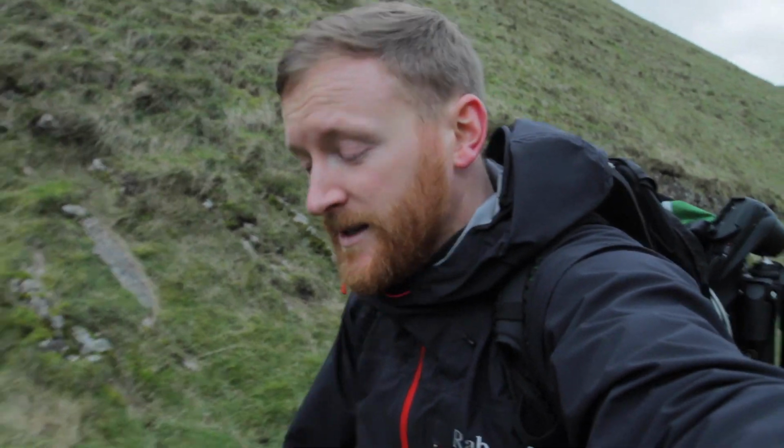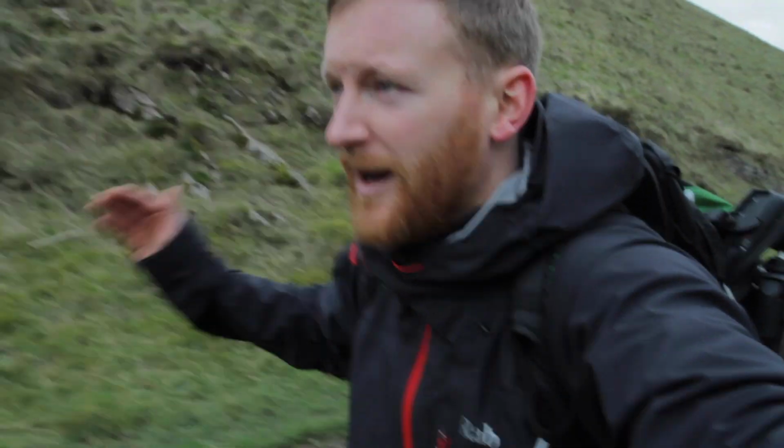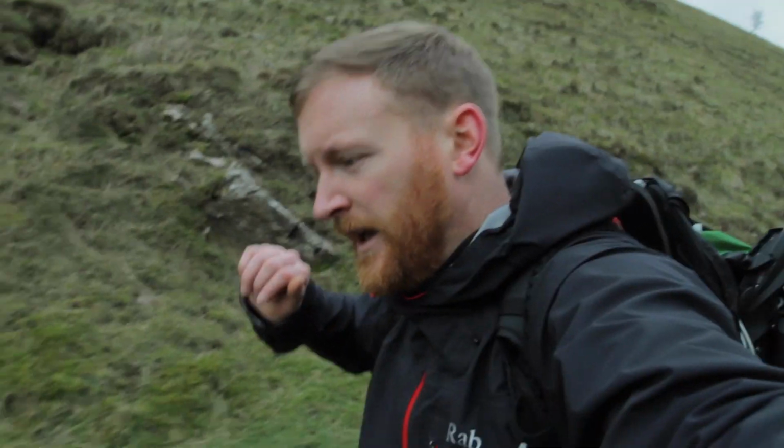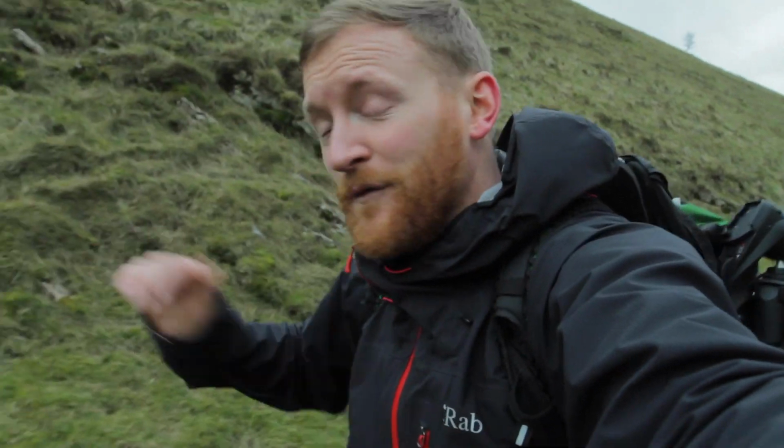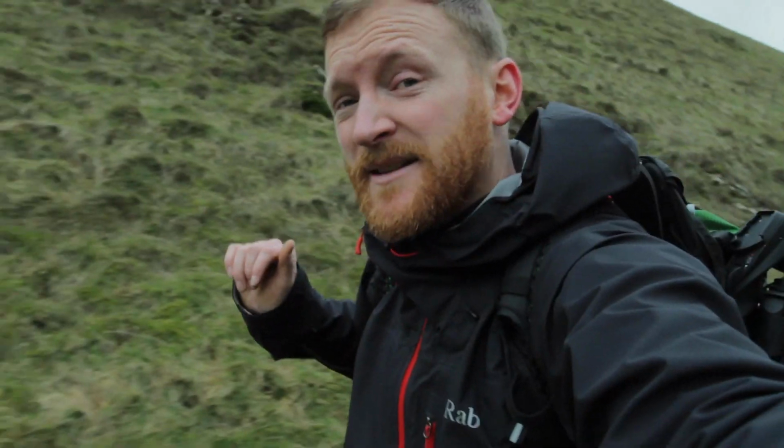So as it's quite windy today and we've got limited time, I thought we'd come up the dale here instead of going over the top of Ecton Hill. I would highly recommend it though, because there's some great views from the top. It's quite a nice vantage point.